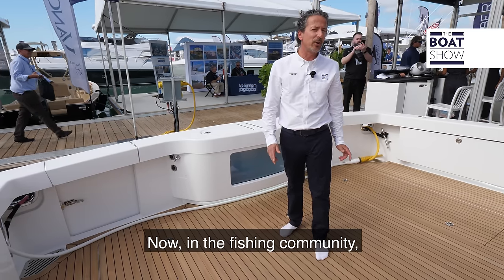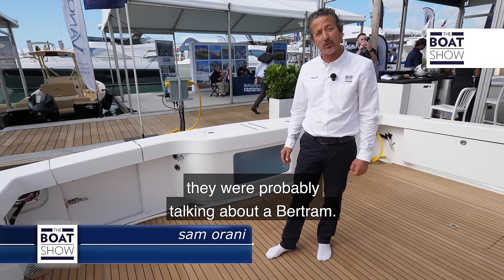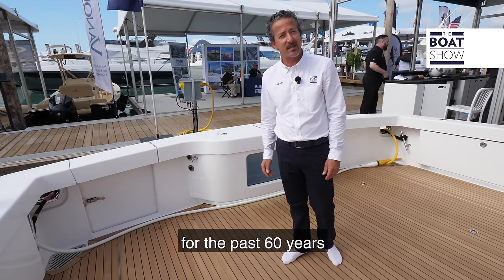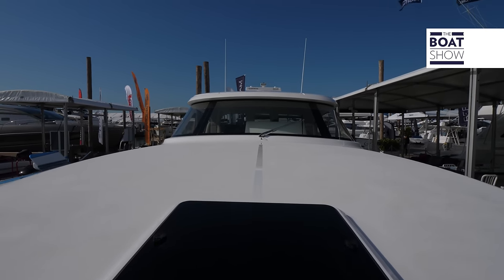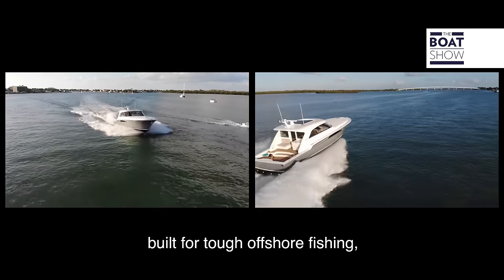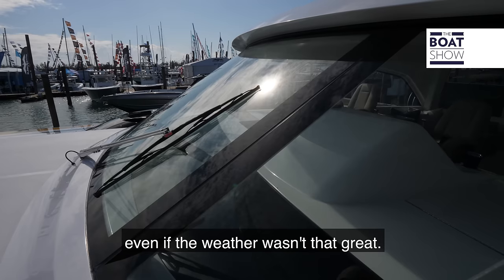Now in the fishing community, if you ever heard the terminology battle wagon, they were probably talking about a Bertram. Bertram have been building quality fishing machines for the past 60 years, and this is where we're at today, the brand new 50. Bertram were always famous for their sea-keeping capabilities, built for tough offshore fishing, the kind of boat you could go out fishing even if the weather wasn't that great.